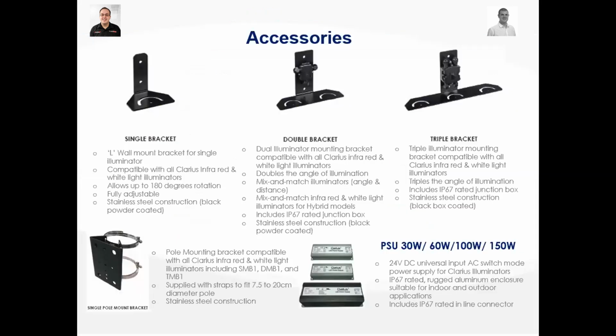Some of the accessories that we do: the single mount bracket, the double, triple, and we do a single and a double pole mount, which is used with the D-Techs as well. And we've got our own range of PSUs.